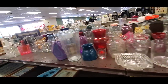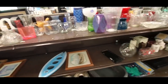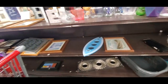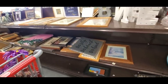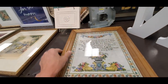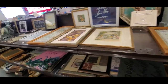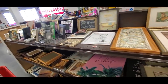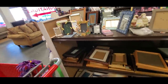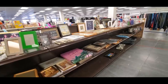So we have moved on to the next aisle. Well, we've got vases, got some bathroom stuff. Is that? Oh, it's a print that looks like a needlepoint. I thought it might be a needlepoint, but it's not. It's just a print. Caricature. All right, I don't see anything else on that line.